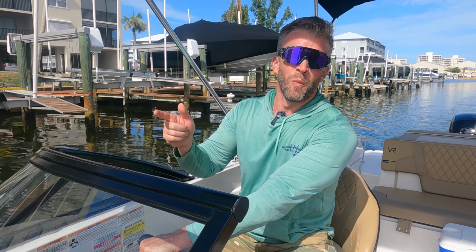We're trying to go to Lover's Key, but it's actually closed, so you're not supposed to go there. It didn't look like anyone was around, and there was actually a guy on the beach telling boats to go away. So we're not even gonna attempt. We're gonna go over to Hickory Island and Dog Beach and check out that area.